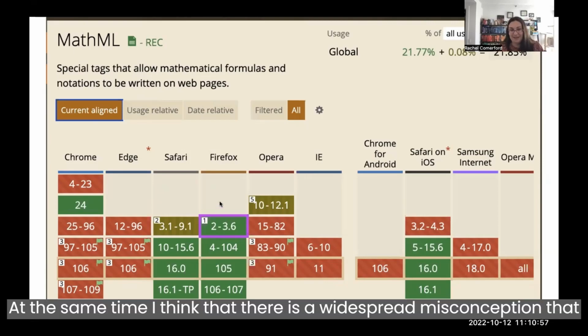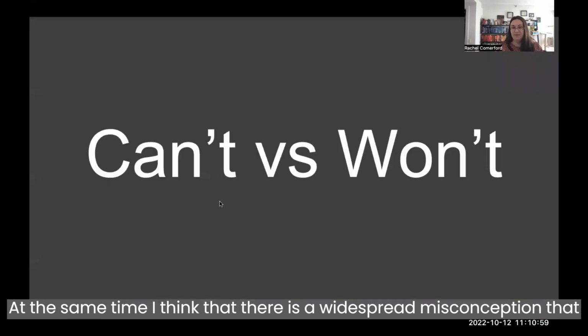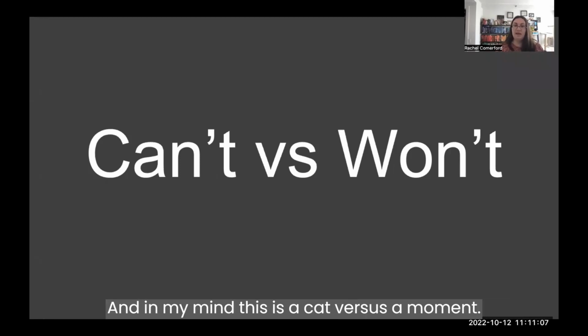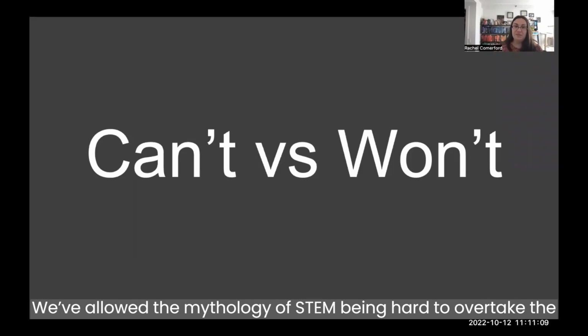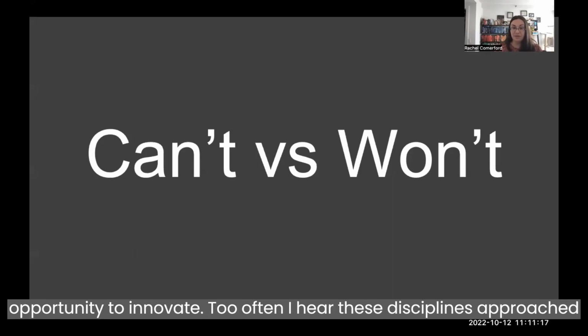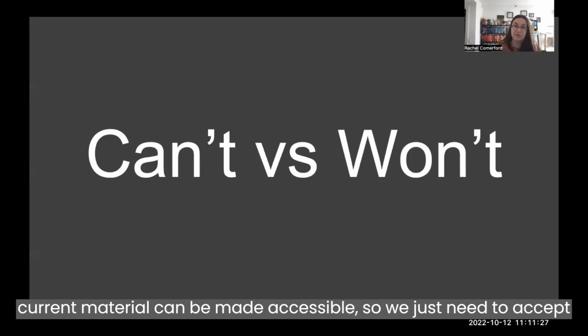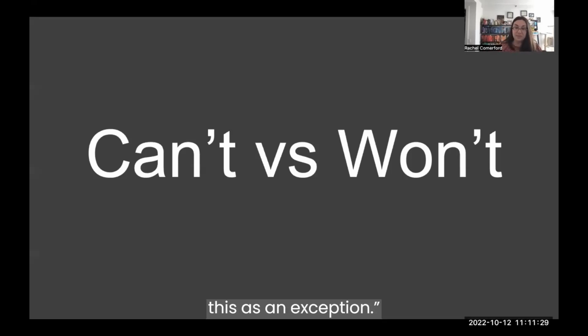At the same time, I think that there is a widespread misconception that we can't make some of those materials more accessible. And in my mind, this is a can't versus a won't. So we've allowed the mythology of STEM being hard to overtake the opportunity to innovate. And too often I hear these disciplines approached as, we know the current material isn't accessible. We don't think the current material can be made accessible. And so we just need to accept that this is an exception and it's not going to be accessible.